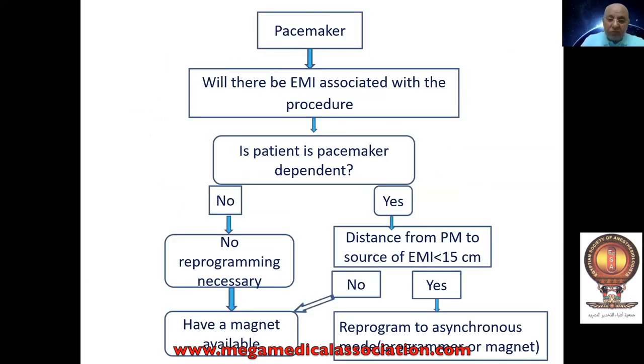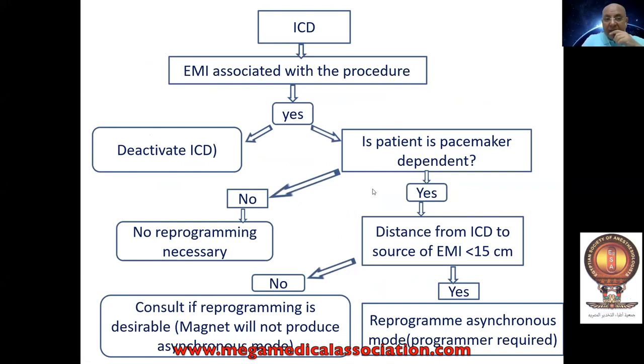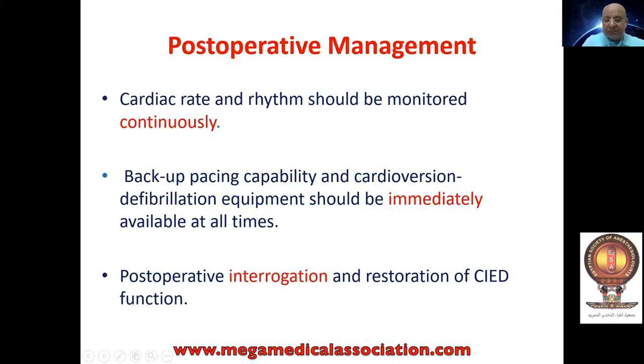Now to summarize: if I have a pacemaker, look for electromagnetic interference. Is the patient pacemaker dependent, yes or no? If no, no programming is necessary, but keep the magnet available. If yes, look for the electromagnetic interference, the distance. If it is within 15, you have to program to asynchronous mode. If ICD, you have to deactivate the ICD and look for the pacemaker with the ICD. If not dependent, no programming. If dependent, look for the distance. If small distance, you have to reprogram. If long distance, you have to bring the consultant by any way to program. If you have an emergency situation, something else.